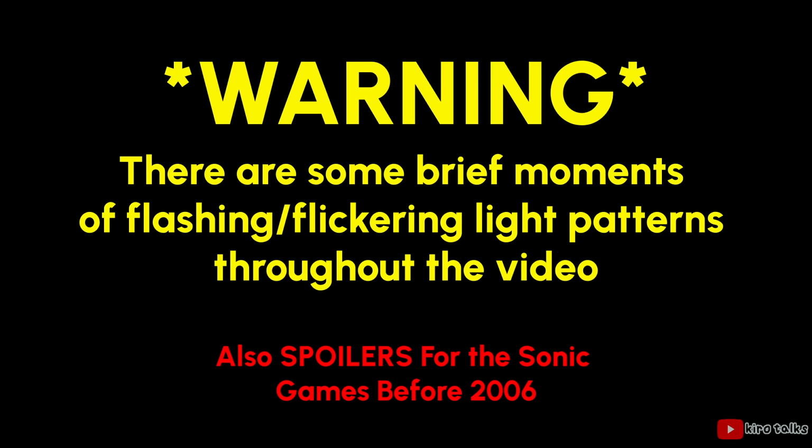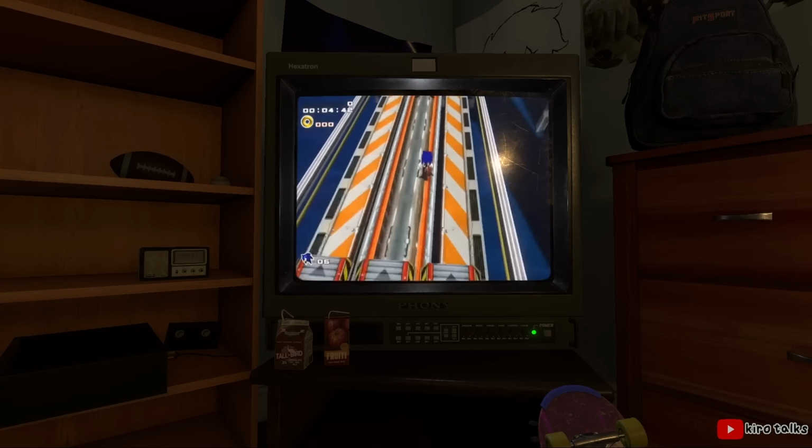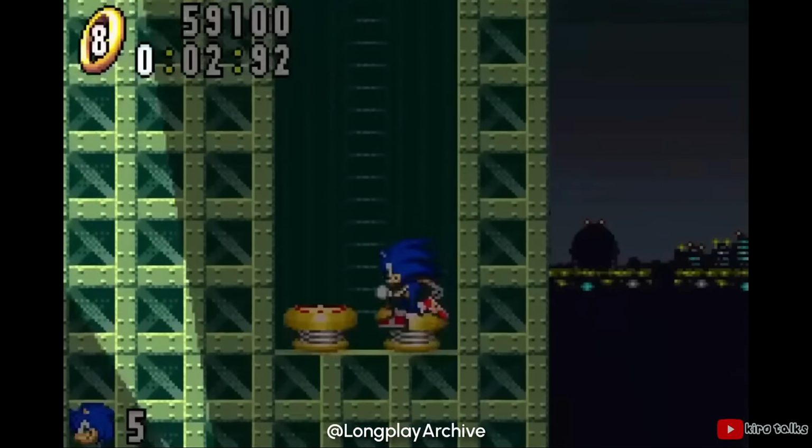In 2001, Nintendo consoles finally got their first tastes of Sonic the Hedgehog with Sonic Adventure 2 Battle for the GameCube and Sonic Advance for the Game Boy Advance. However, while Nintendo fans were getting new Sonic games, there was a huge part of Sonic's history that wasn't available to them. Luckily, the following year in 2002, Sega would release the Sonic Mega Collection, a compilation including many of Sonic's classic games on the Sega Genesis, like the original Sonic the Hedgehog, Sonic 2, and Sonic 3.